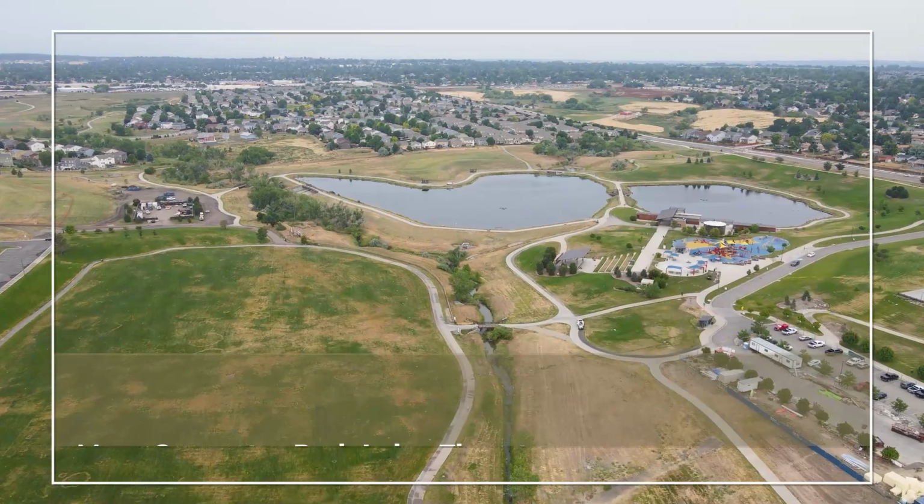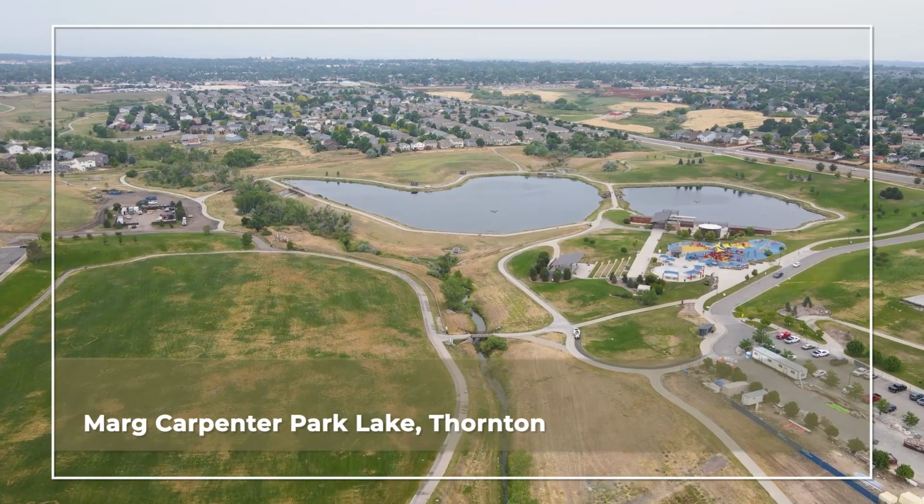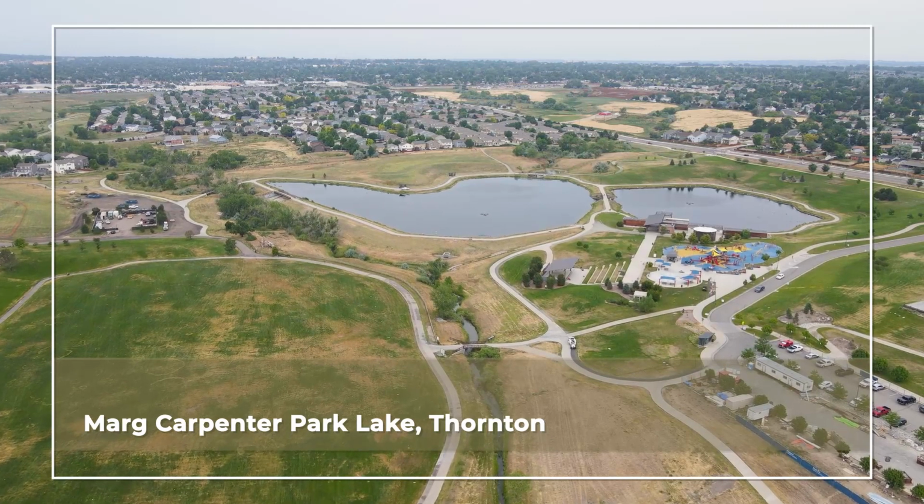Anytime you have the light rail going through somewhere, we know it's gonna get big. And right now, this is the next stop. And so we wanted to stop in here. One of the things about Thornton is we don't have a lot of parks. No. Margaret Carpenter's the main park, and we've talked about that in our other video. Go check out the reasons why we chose Thornton to live in.